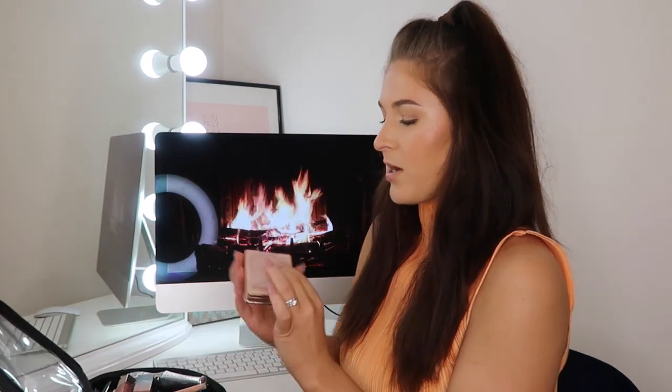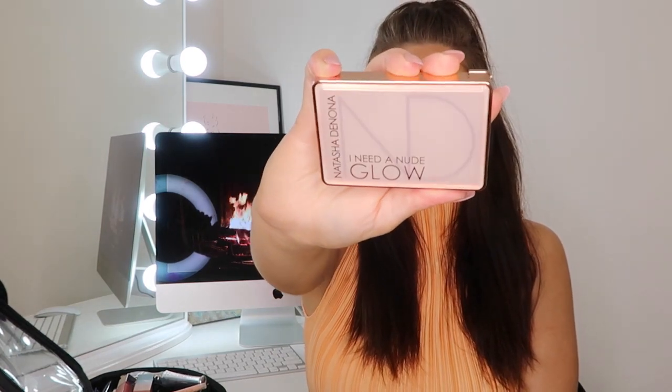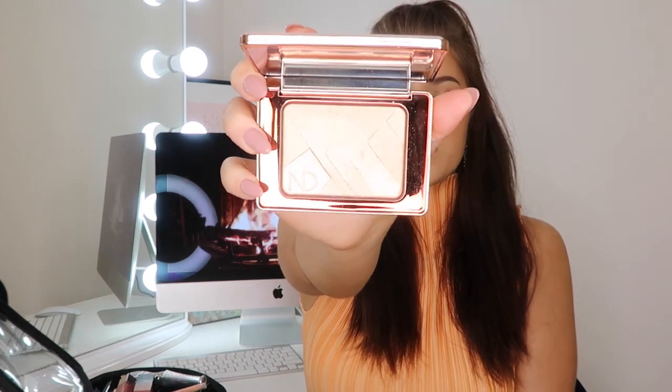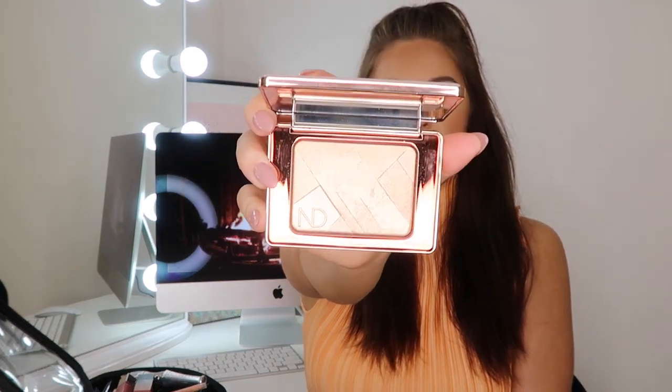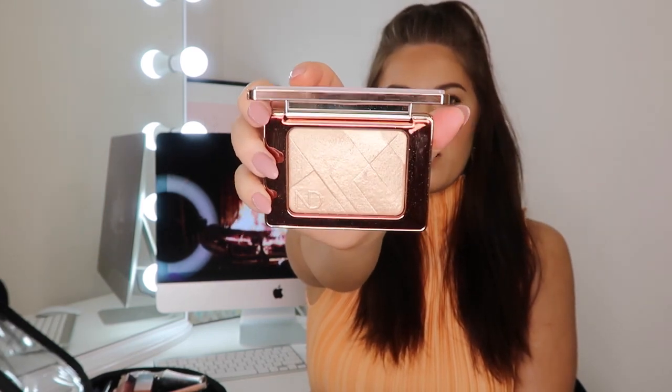Unzipping the bag, the first thing that I can see is my highlighter. The highlighter that I'm currently using is the Natasha Denona I Need a Glow highlighter. There it is, super bougie. I'll open it up for you guys. It just looks like this. A lot of people compare it to the Amrezy highlighter. It's a highlighter that you can no longer get anymore. It is the highlighter that I am wearing on my face today.